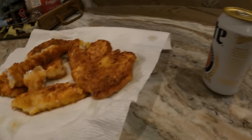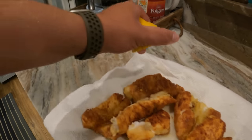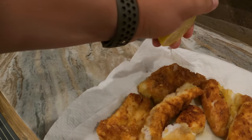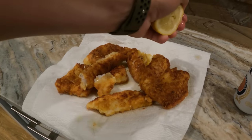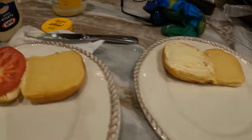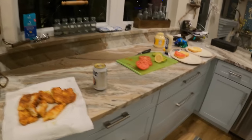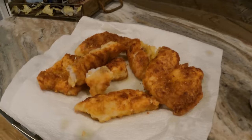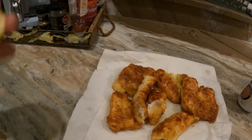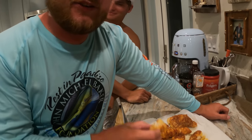Check this out, guys. Nice Miller Lite, fresh lemon, warm grouper fried. Gonna sprinkle this lime right on top. It smells so good. Absolutely amazing. Sandwiches, avocado, ready to get put on. We're gonna give you a taste test here in a second. What an awesome day. What an awesome day of fishing. This fish is gonna feed a lot of people. There's more people that haven't been on film, so they're gonna eat it. Everyone's gonna enjoy it. The grouper is about to go down the hatch.